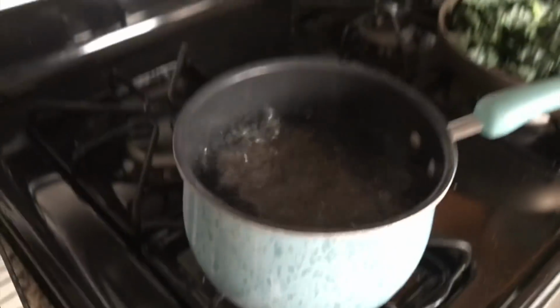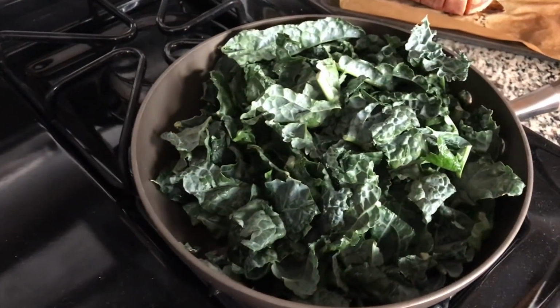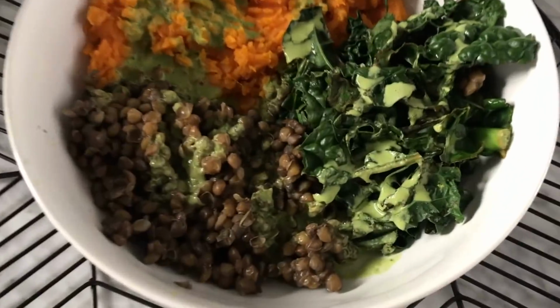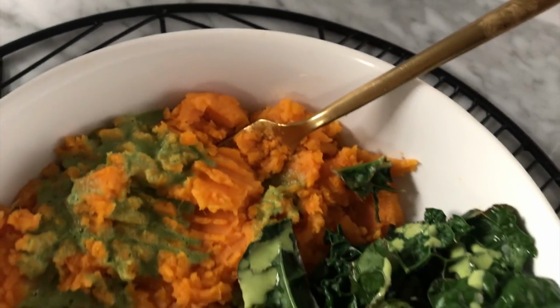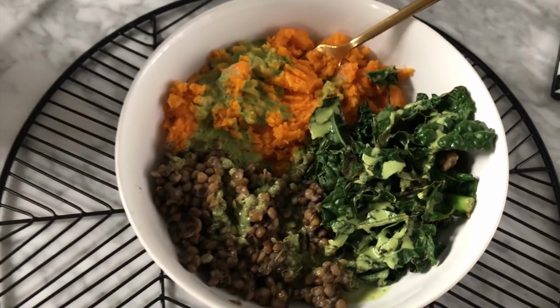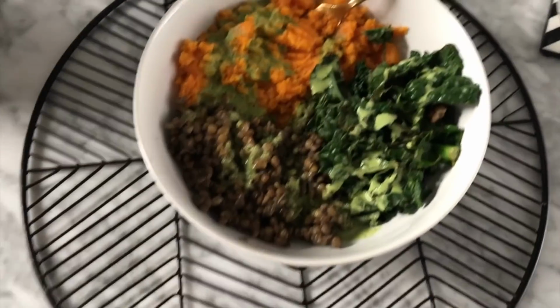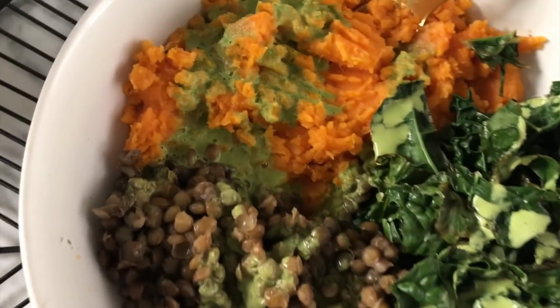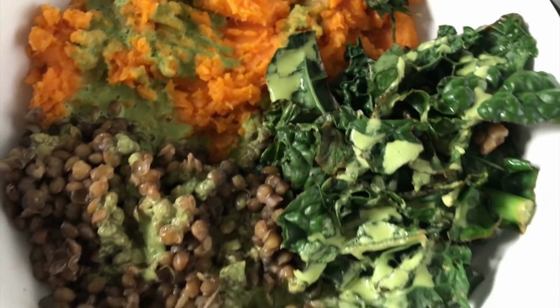Hey, it's Hannah again. For lunch, I'm doing a really quick, easy lunch of lentils, some steamed kale, and some sweet potatoes. And DANI actually taught me how to do the kale. You just saute it with some lemon juice and nutritional yeast. And then I mashed up the sweet potato, and then I made a little dressing of tahini, cilantro, garlic, and some lemon juice. And yeah, that's it. Very easy and delicious.